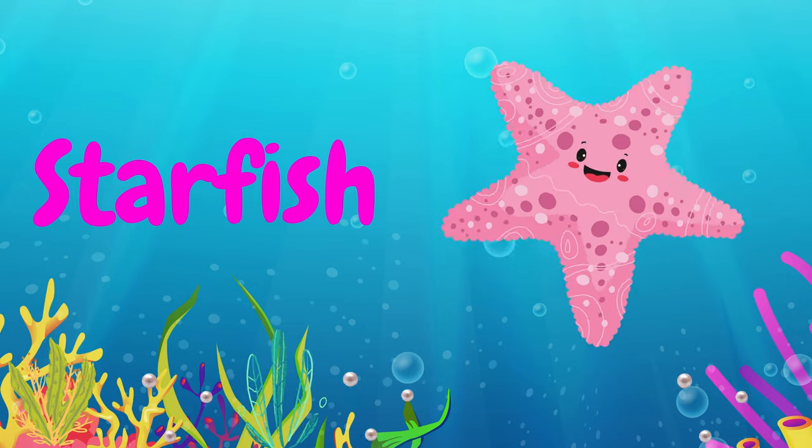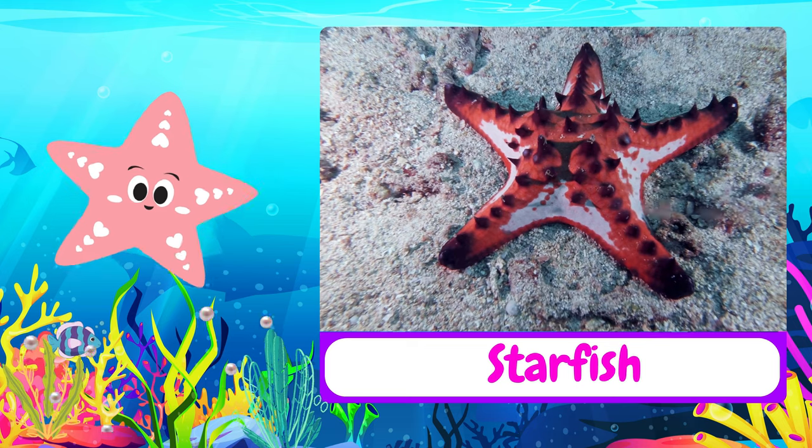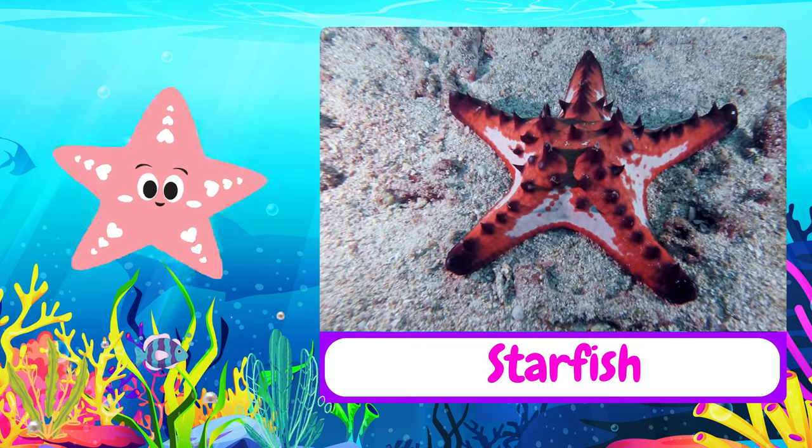Starfish. Starfish can regenerate, which means if they lose an arm, they can grow it back.